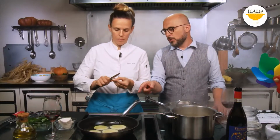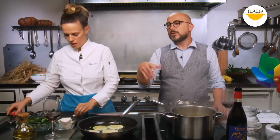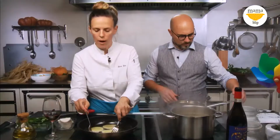Meanwhile, Sara, how long are you going to fry the aubergines on each side? More or less 5 minutes total. So 2-3 minutes one side, 2-3 minutes the other side. One thing I'm noticing, for our friends, is how this oil is not smoking. It's not smoking because it's not super, super hot. Otherwise, the eggplant will burn outside and stay raw inside. We don't want to eat raw eggplant.